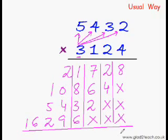So this would be 8. 4 plus 2 is 6. 7 plus 6 is 13. 13 plus 2 is 15. 1 is carried forward. 1 plus 1 is 2. 2 plus 8 is 10. 10 plus 3 is 13. 13 plus 6 is 19. 1 is still carried forward. 1 plus 2 is 3. 3 plus 4 is 7. 7 plus 9 is 16. Carry forward 1. 1 plus 1 is 2. This would be 7 and then 9. This would be 6. This would be 1. And finally we have the answer.